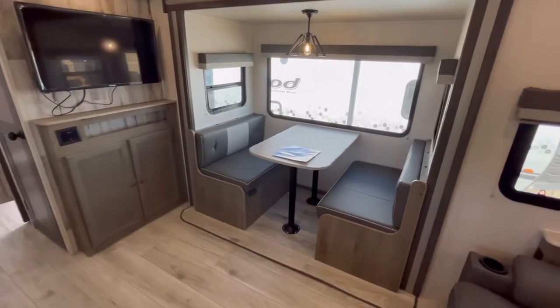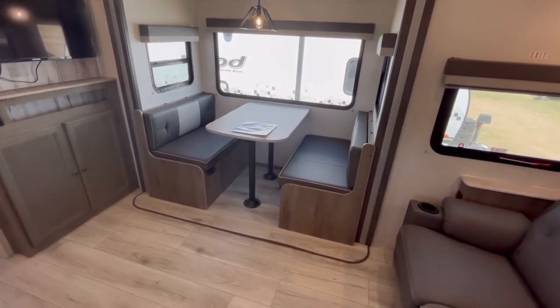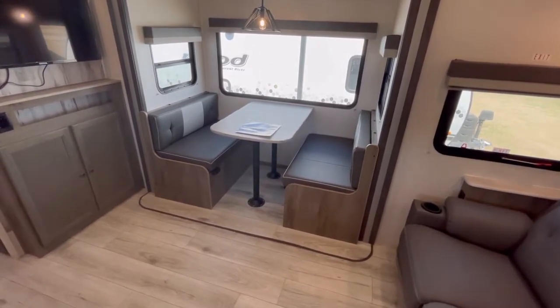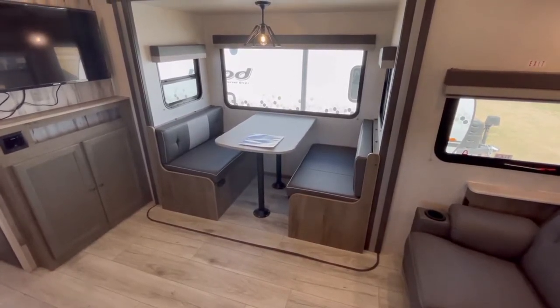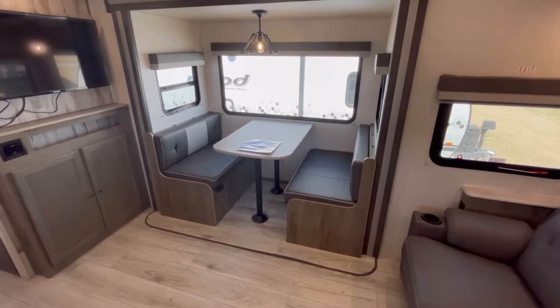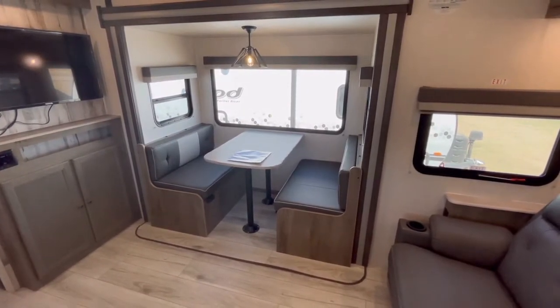Let's get something big and the biggest change to this trailer out of the way real quick. Surveyor now has completely carpetless slide outs. So there is no carpet in any Surveyor any longer, which is amazing. I absolutely love that. I think a lot of customers will too.